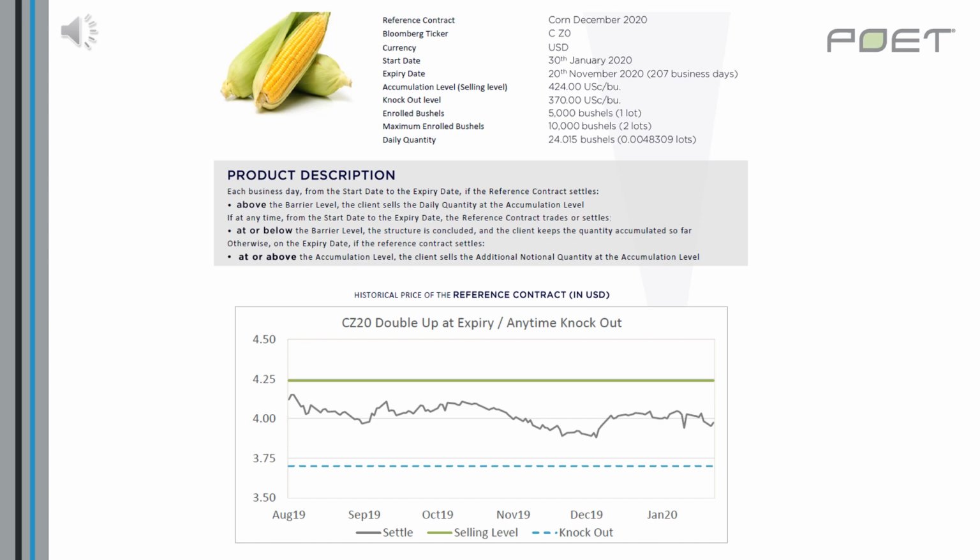You've got 5,000 bushels enrolled. You have a maximum obligation of 10,000 should we trade above that 424. And it's daily going to price 24 bushels at 424 so long as the futures trade above 370 price. So in this case, you can see that the 424 that you're getting priced out daily is a price that is above and beyond where the futures price has traded since August of 19. So you truly are getting a premium and above any kind of current market value.